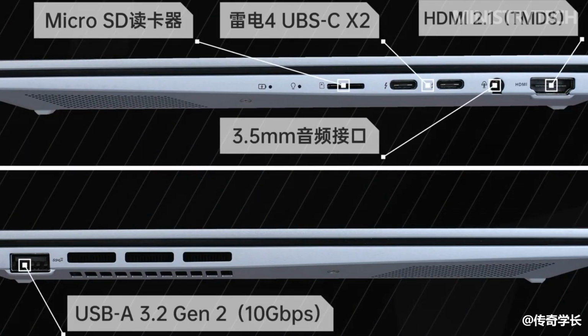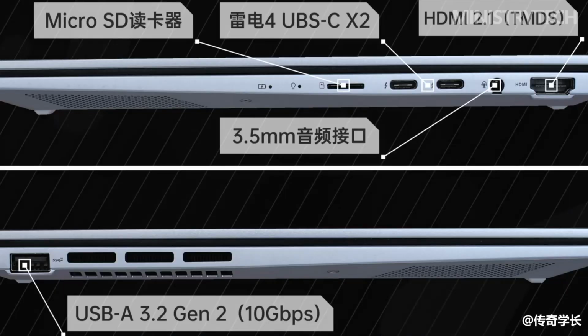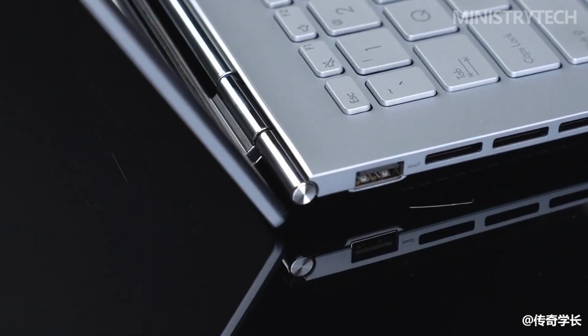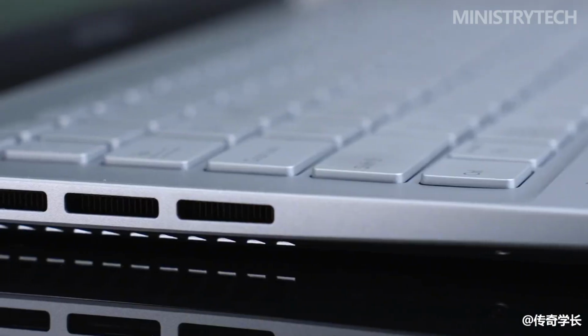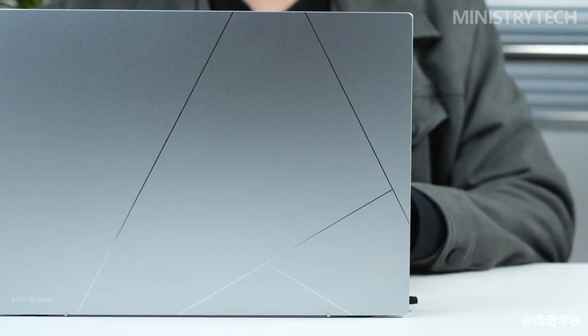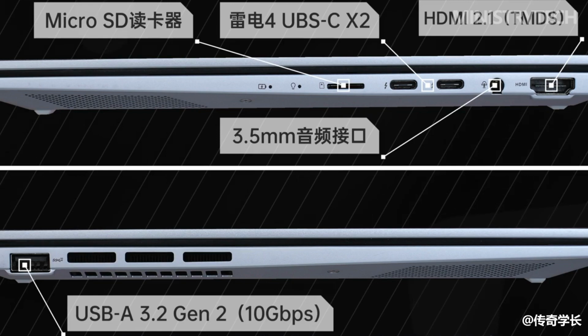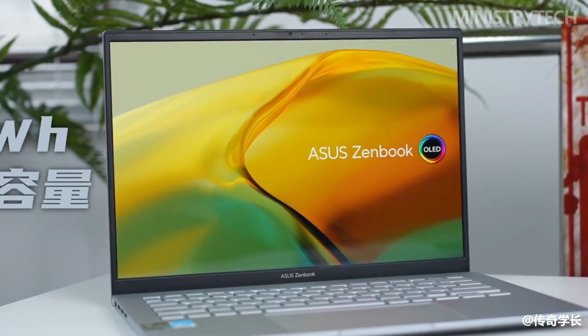In addition, it is equipped with a USB 3.2 Gen 2 Type-A, an HDMI 2.0b interface that supports 4K 60Hz video transmission, a 3.5 mm audio jack, and a micro SD card reader, which is very suitable for users who need small video shooting to read data, saving the need to find a card reader.